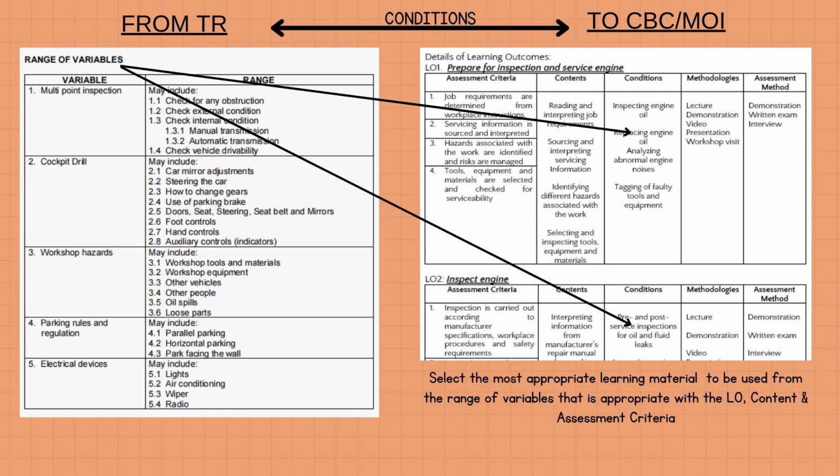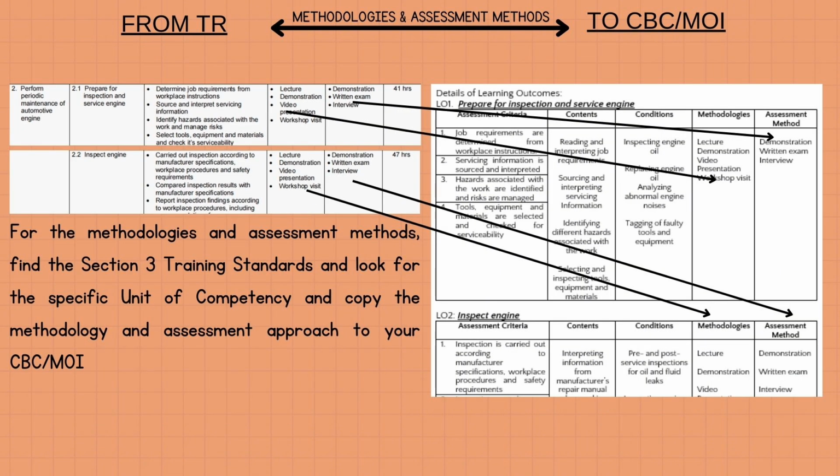Then sa condition naman, hanapin lang natin yung range of variables. Then select the most appropriate materials that are needed or to be used from the range of variables na appropriate pa din po doon sa learning objectives, assessment criteria, and sa unit of competency.